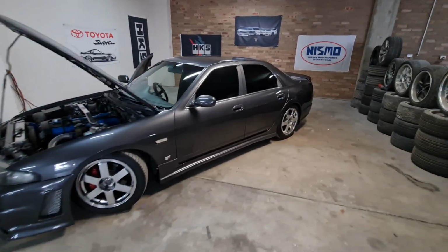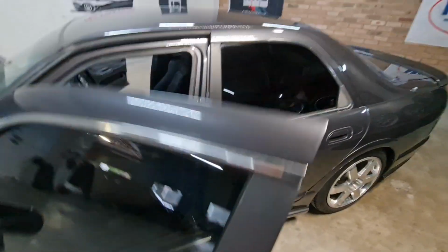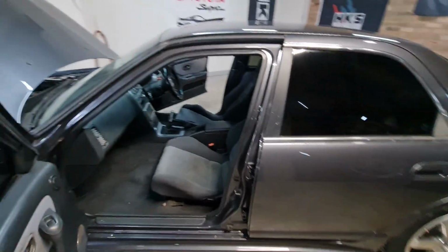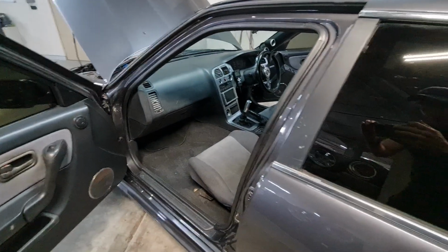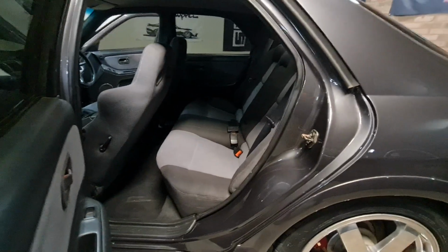We do offer worldwide shipping. We have been shipping to the United States for almost 10 years now, so we know how to get the cars there without an issue. We deliver it to your front door with the title included, temporary tags for the car.